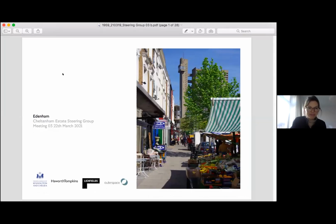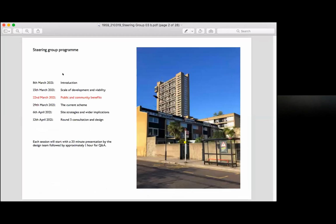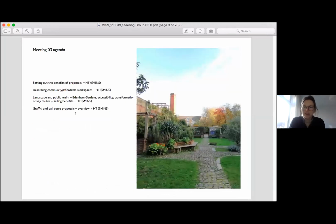Yeah. Great. So we're on meeting 3: public and community benefits. I'll keep it hopefully to time. We've got setting out the benefits of proposals, describing the community and affordable workspaces, the landscape and public realm, and the graffiti and ball court proposals and overview. It makes sense as one presentation, so I'll keep going, and then we can revisit it rather than deal with it in chunks. But if you want to interject at any point, of course you're more than welcome to.